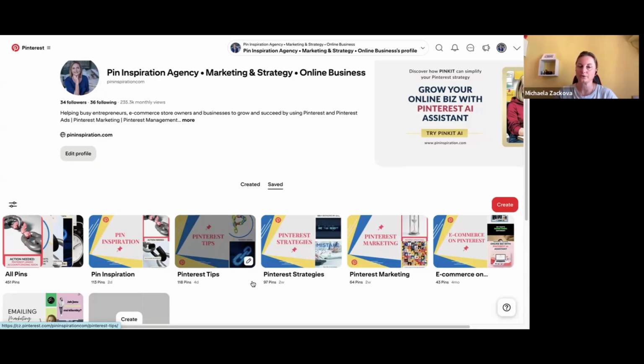Or I could also do, and I would recommend you to do it, if you have a lot of pins in each board, I would create new boards. And you can even move some of these pins where you have thousands of pins to the newly created boards, if they are really related to the topic, or you just create new pins and put them in the new board. So make sure you don't have boards with thousands and thousands of pins.